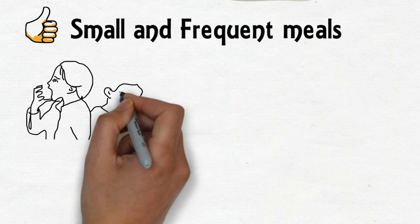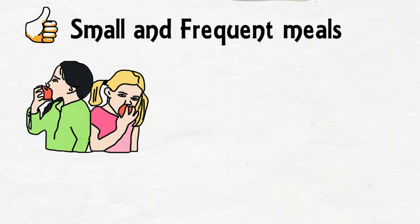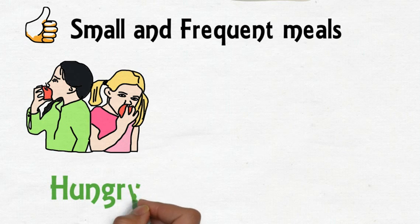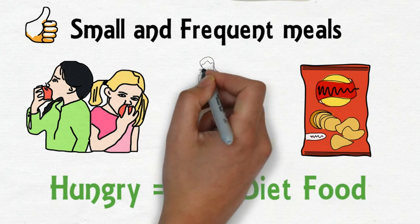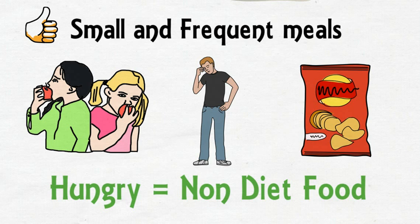Second rule is to eat small and frequent meals. Eating every 2 hours or even earlier. Don't let the hunger set in. If you get hungry, you will end up eating the non-diet food and you will get demotivated and end up breaking the diet. So next time on GM diet, don't wait till you feel hungry. Just look at the clock and grab your meal.